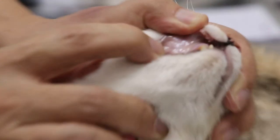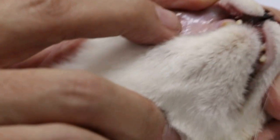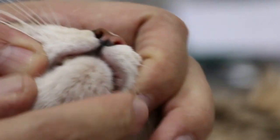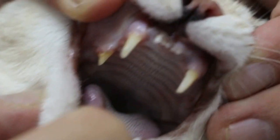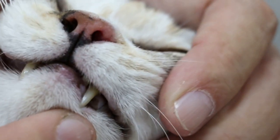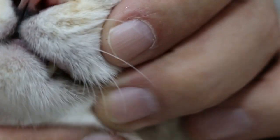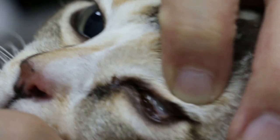So now we check the gums. Not too pink, but okay. Check the tongue, it's not so pink, it's a bit pale. Cyanotic means a bit purplish, meaning not enough oxygen. Wait, I'll check the heart and the lung first. That was just checking the mucous membrane first, then I check the conjunctiva.